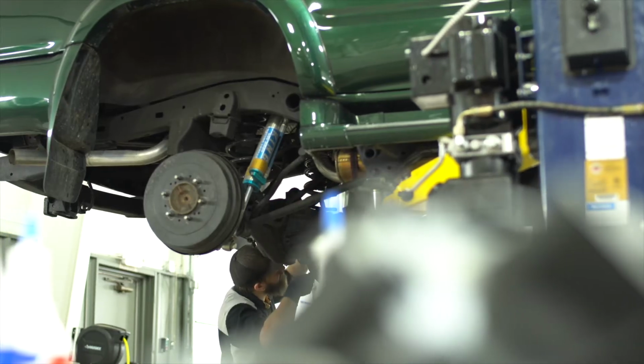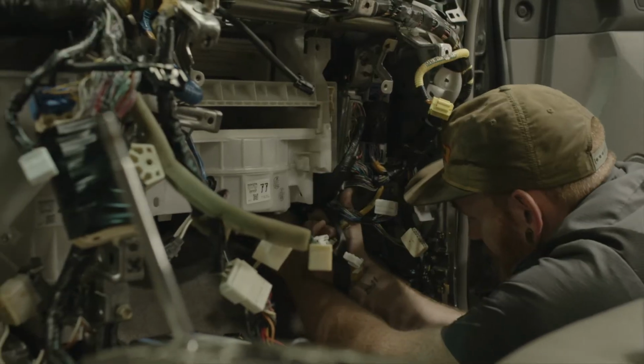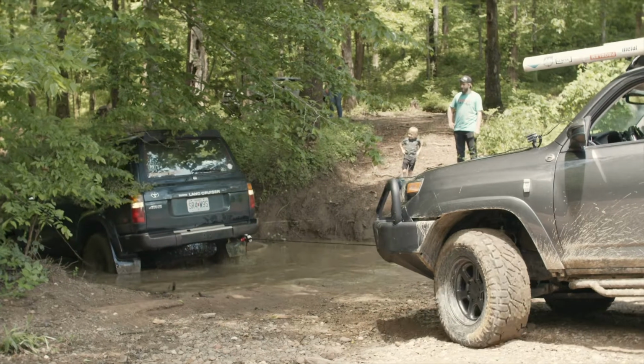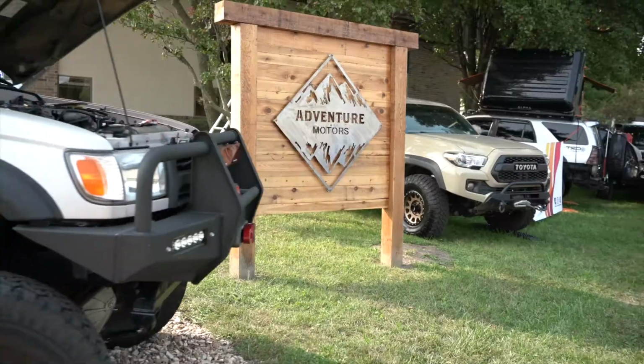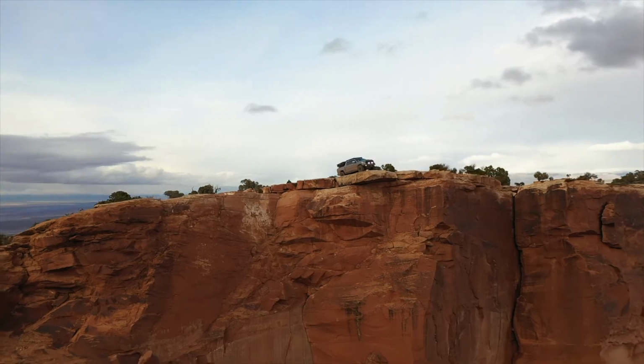We've got an ASE Master Certified Technician that is our shop manager, an ex-Toyota engineer that is our operations director here, combining over 30 years of experience as far as certified mechanics in-house here, and you're talking over 120 vehicle builds a year, a lot of experience specifically within the Toyota and Lexus platform.